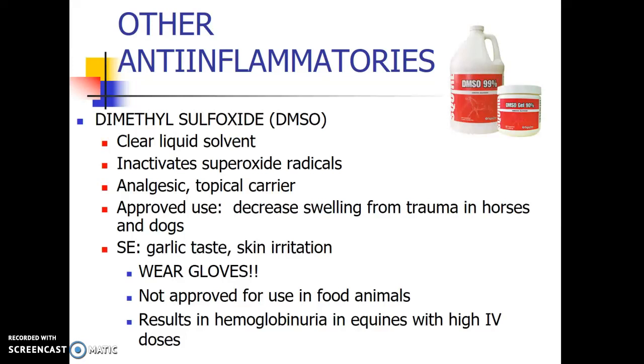It is one of those that has a very distinctive odor to it. You will know if you walk into a barn, you will know if an animal is being treated with this drug, because it smells kind of like garlic or raw oysters, but in any event, it hits your nose and you're very aware of it.